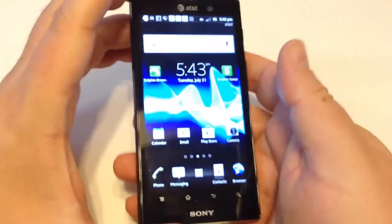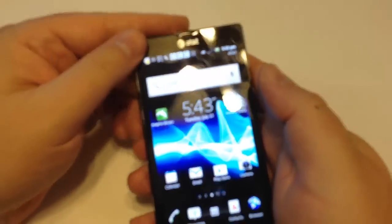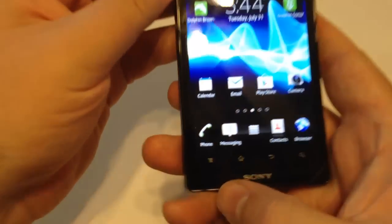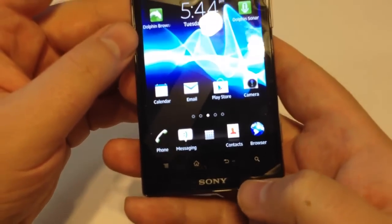Let's go and set that aside for a second, and we're going to take a look at the Sony. With the Sony, what we're looking at is we've got a really big screen. You can see here you've got some smaller placement of the menu, home, back, and the search mechanism.